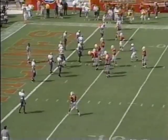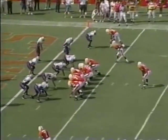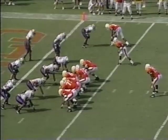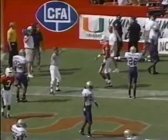Dennis Erickson's team attempting to score with the ball. You can see just rushing inside the 3 yard line. So it'll be third and goal for the Canes. Now it's fourth and goal.